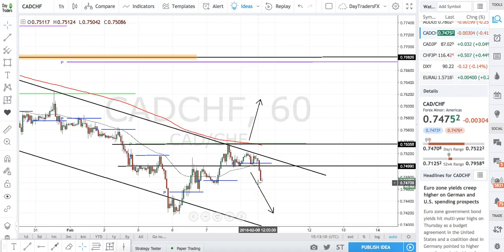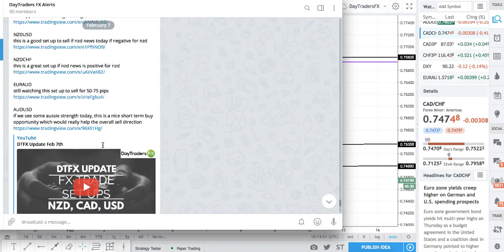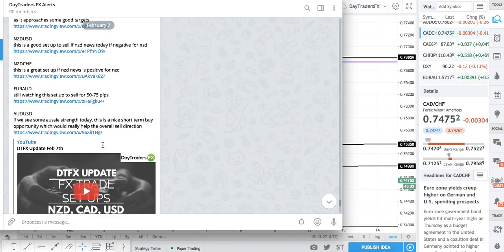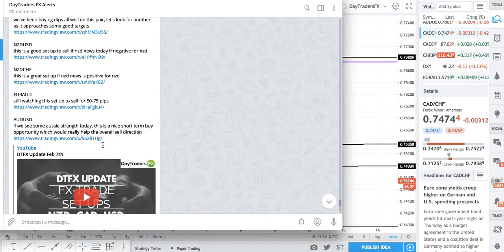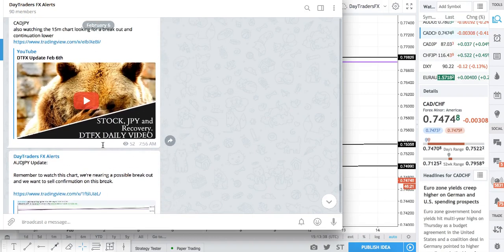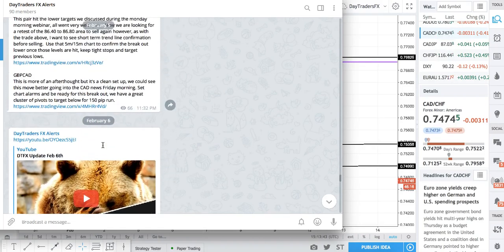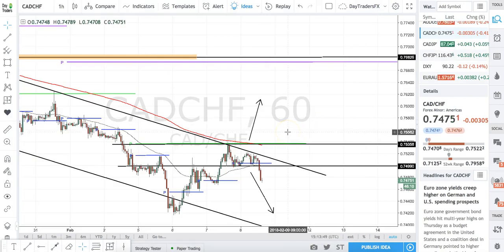So any money that you would have potentially lost on this EuroCAD, hopefully was gained on that CAD Swiss. As you can see here, I don't think any trade that we've posted has not worked out, and I've posted quite a few trades this week. There have been quite a number of setups posted for members all week long, and they have all worked out very, very well. So hopefully you guys have made some good pips and some good profits on those this week. Very nice setups, great profits, great potential, hundreds of pips this week.